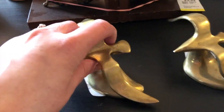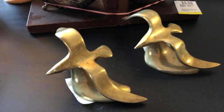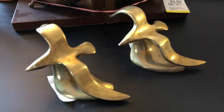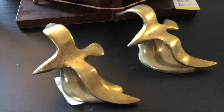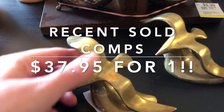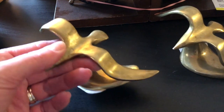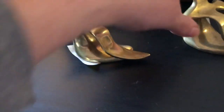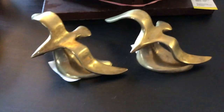And then the next items I found were these really cool brass seagulls, and they were a little bit on the pricey side, $6.99, but actually I checked the comps on eBay, because I will be reselling these. These will be on my eBay store, and they actually sell not too bad, so that's why I picked them up. They're brass. They've got a little bit of weight to them, so hopefully shipping won't be too bad on those, but I thought they were just gorgeous.